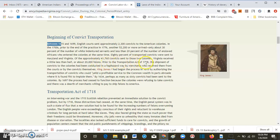Prior to the Transportation Act of 1718, the shipment of convicts to the colonies had been conducted in a haphazard way by merchants who received them from the courts or by the convicts themselves. King James the First, right? Who's King James? King James wrote your Bible, right? The King James Version Bible, right?